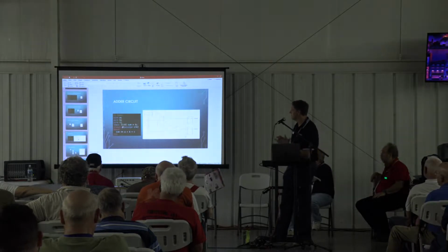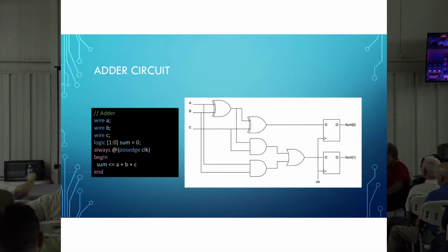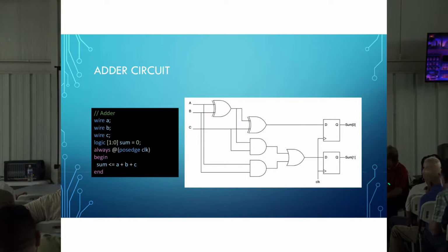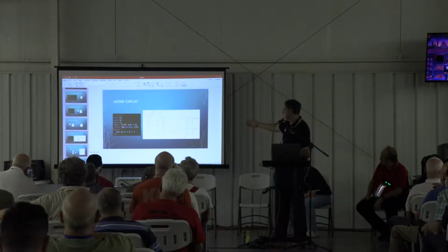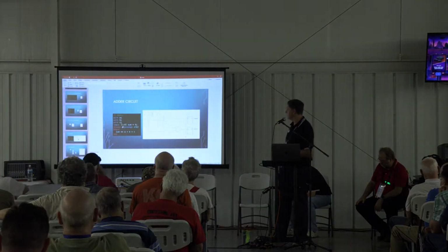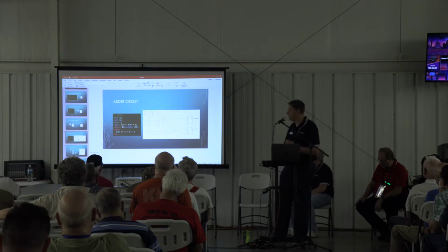All right, so this is an adder circuit. This is not a whole lot of code to generate an adder, right? This is a tiny little bit of code. And this is what you are implying to the synthesizer, that I want basically a full adder structure to go into these two flip-flops. That's it. It's very straightforward.